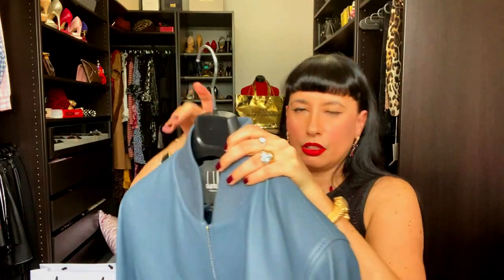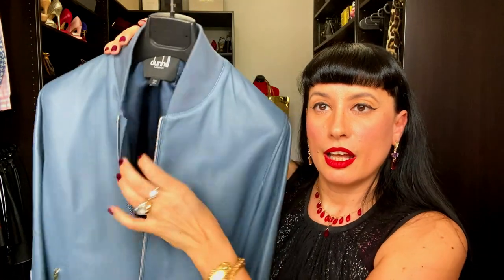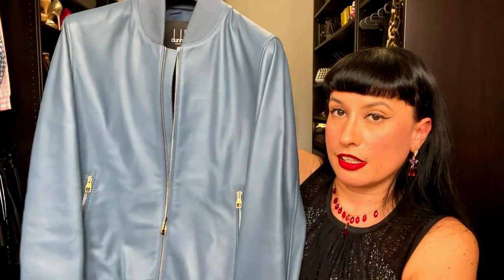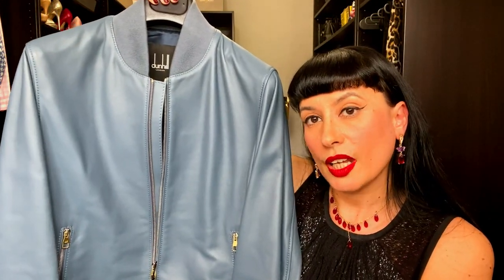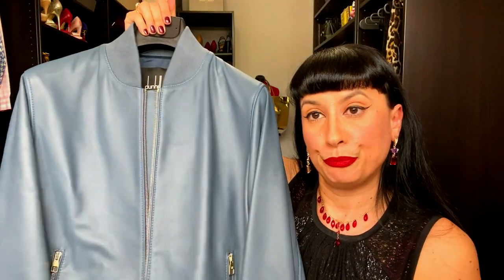I'm gonna open the zip so that you guys can see how it looks. So this is the interior, all lined. And this was a little bit expensive. Obviously it's a leather jacket, obviously it's Dunhill, which is a very expensive brand. It's known for its quality, so it's definitely an amazing quality jacket and he's super happy with it. And they had this in different sizes and different colors. So if you want to buy something like this, go check it out because they had other sizes and other colors, so it's still available.